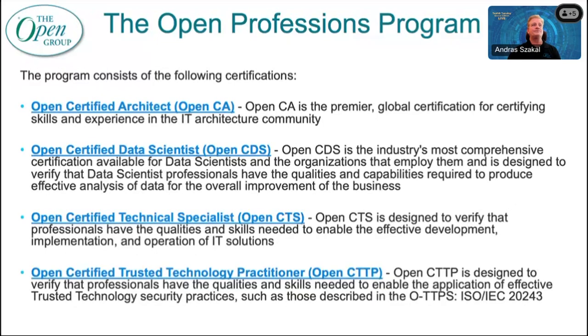So now we have, fast forward, been operating for almost 24 years. We launched formally in 2005, but we had been working on this program for several years prior to that. So it's been a while. And it continues to evolve.